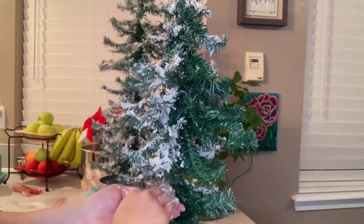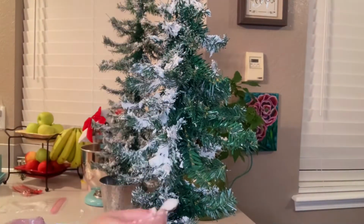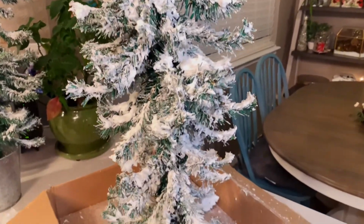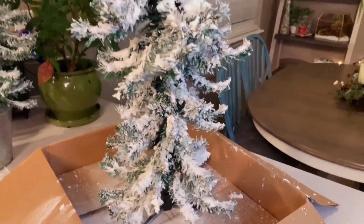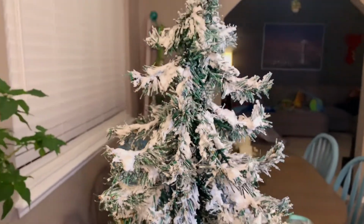And then after that, you don't want to get too far before you add the sand because you want it to be able to stick. You can also add some spray glue to help it adhere better as well. But I love how it came out. Look at how great that looks. That's from the Dollar Tree, guys.